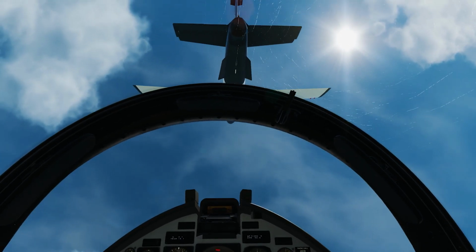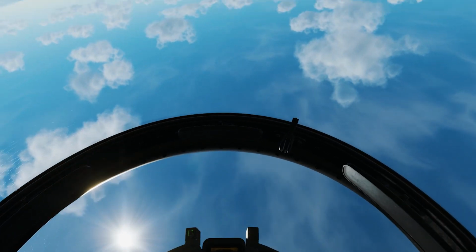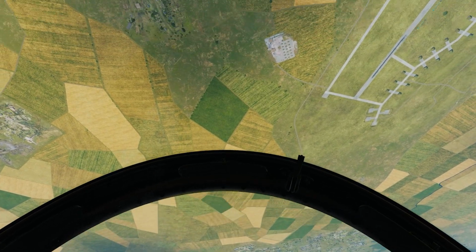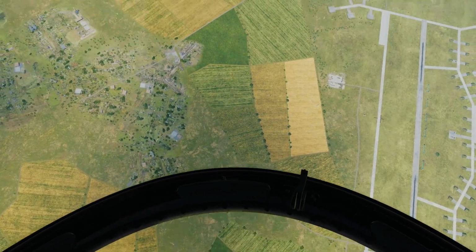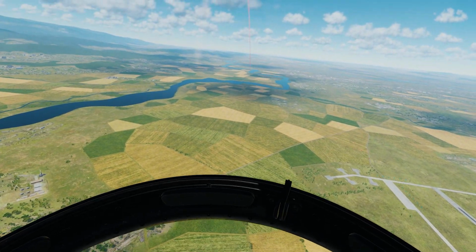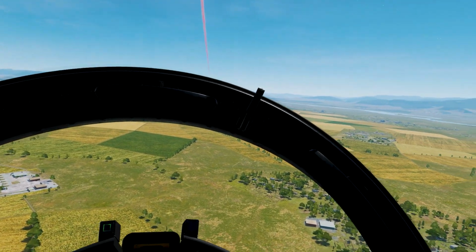Spike on. Go. Break. Break. Go. There's 3. Letting it out. Smoke off. Go.